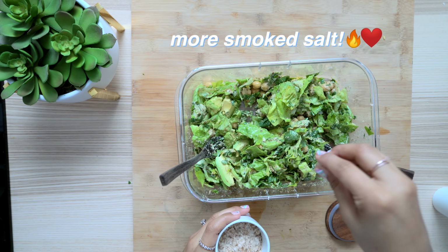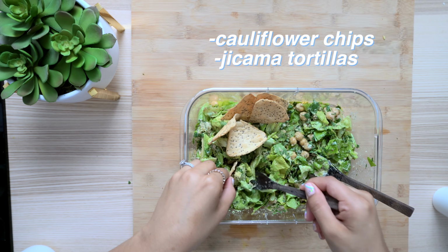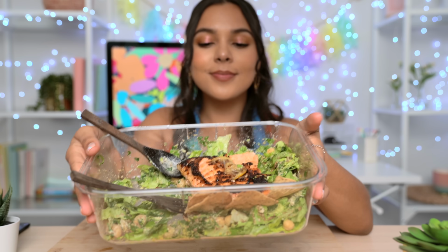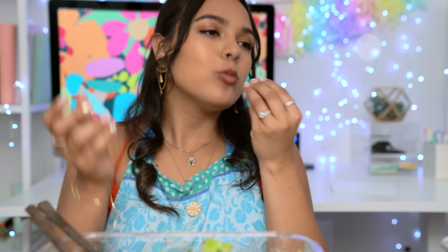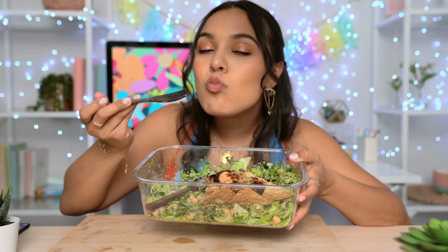And whenever I want to spice it up, I add some cauliflower chips in there or jicama tortillas, which are amazing. Also, aside from just eating this recipe alone, sometimes Dennis makes me some lemony salmon, and oh my god, this whole lunch or dinner is to die for. Seriously, go try it out.